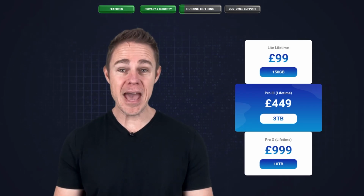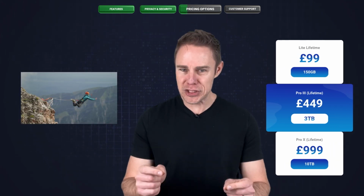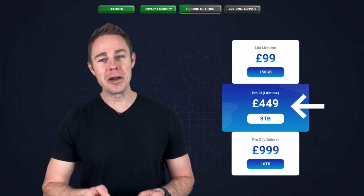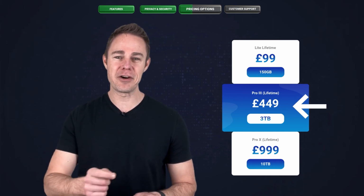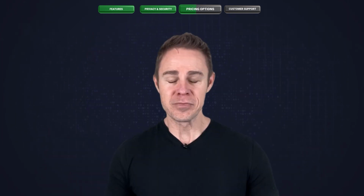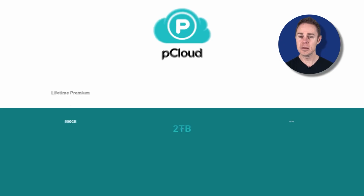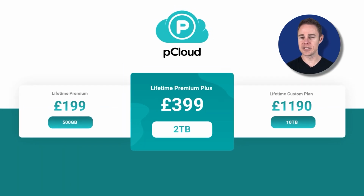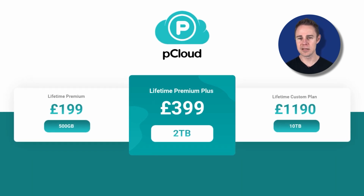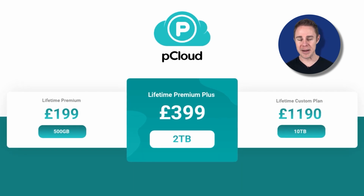But like a man who decides to go from a light jog in the morning to immediately bungee jumping, well, their cost and storage amount goes up quickly to £449 for 3 terabytes and £999 for 10 terabytes. You'll find out that pCloud's lifetime pricing is not that different. pCloud starts at double the cost of the Icedrive Lite plan, but more than double the room at 500 gigs. The 2 terabyte plan is £50 less than the Icedrive's 3 terabyte plan.